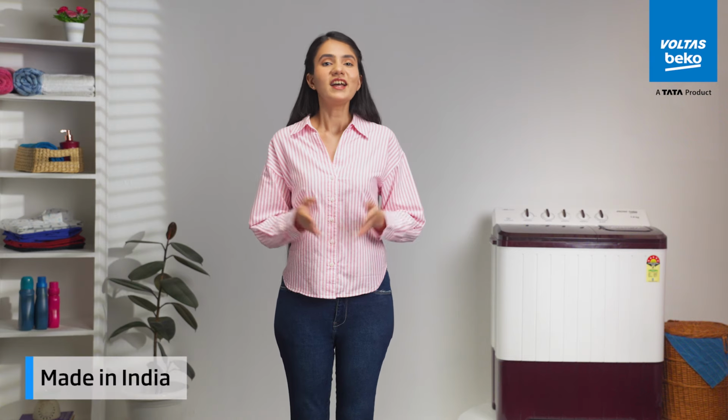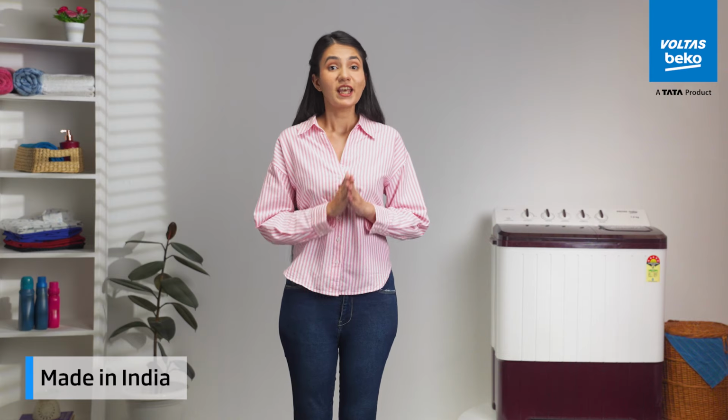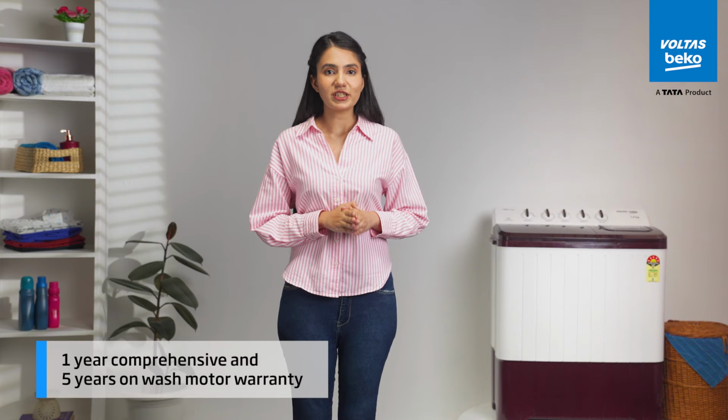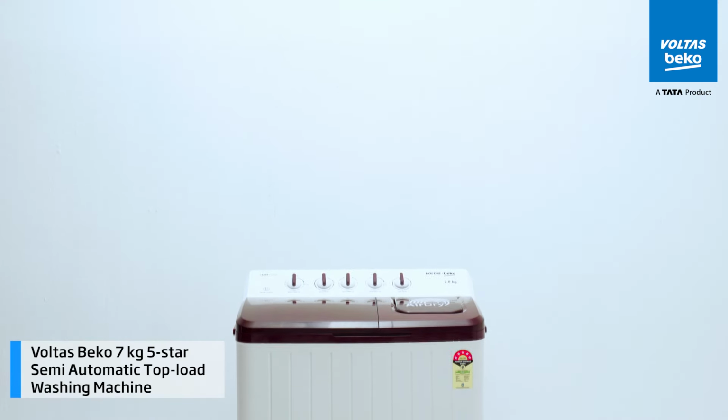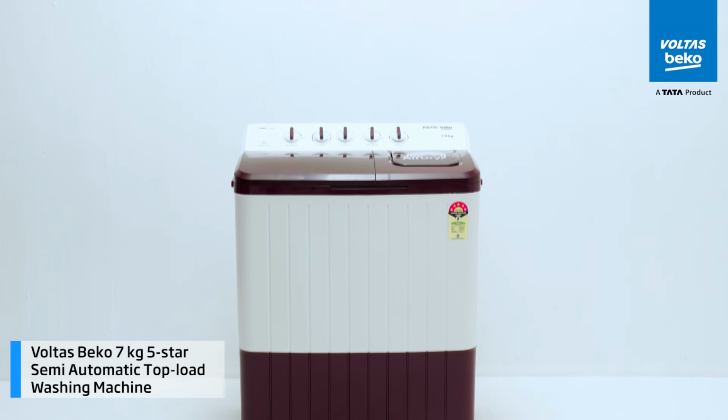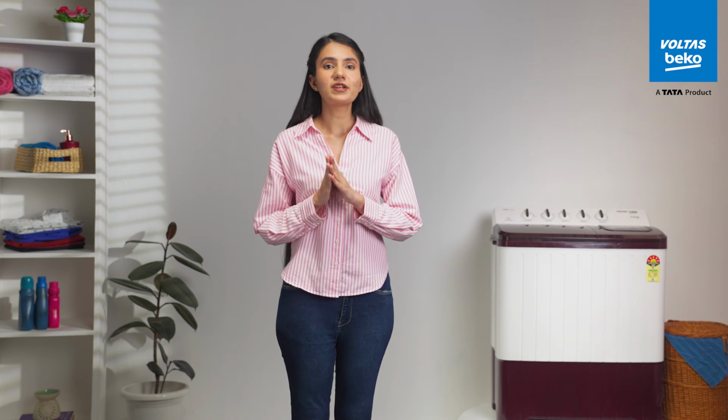Proudly made in India, this washing machine combines innovation with versatility for all your laundry needs, backed by a 1-year comprehensive warranty and a 5-year warranty on the wash motor for years of reliable performance. The Voltas Beko 7 kg 5-star semi-automatic top-load washing machine effortlessly simplifies your daily routine, standing as your reliable partner of everyday happiness.